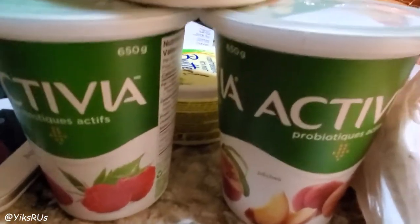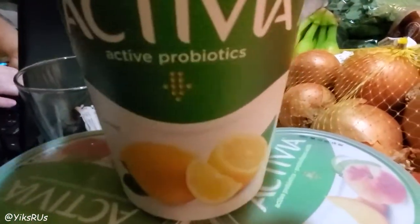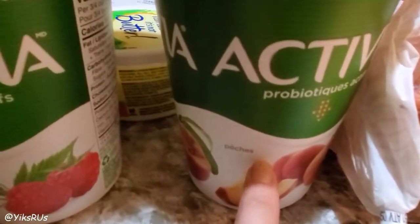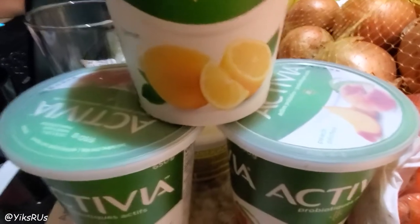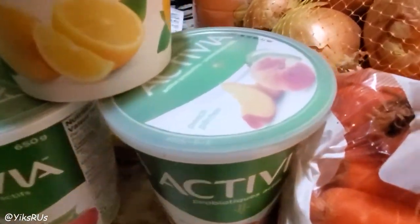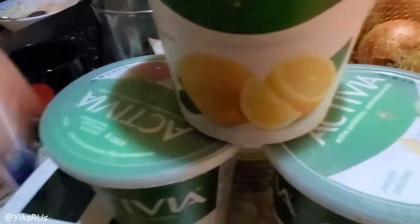He also got 3 things of Activia yogurt. He got the lemon one. I thought he got the orange one, but the lemon one is delicious. And a raspberry one and a peach one. I'm actually really surprised they didn't get a blueberry one. Why didn't you get a blueberry one? They didn't have any. Okay, well, because honey loves blueberries. So I was surprised, but the lemon one, guys, delicious.